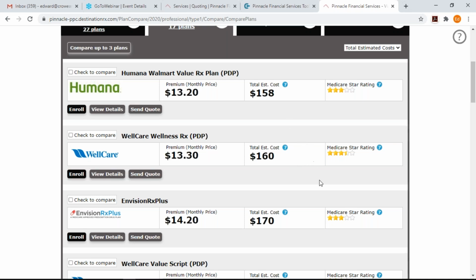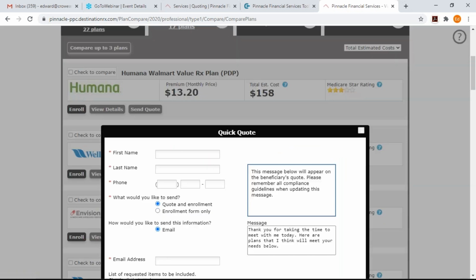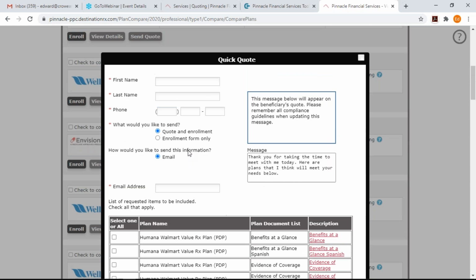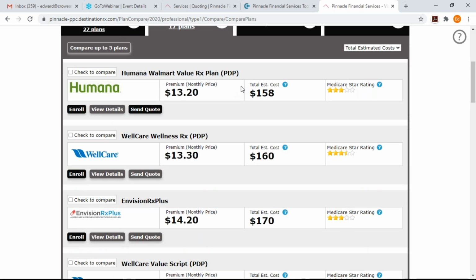If I already know what they want, I just simply click send quote. If I click send quote, I'm going to put in their name, their phone, and their email address. I check off what I want to send them, and it's going to send them a quote with an electronic link to enroll. If I happen to be sitting face-to-face with a client, I'd click the enroll button, and then I would enroll them. So I would enter the information with them. We'd complete the enrollment right there. But if you're not face-to-face, you're going to say send quote. It's going to send them a link to enroll in that one specific plan, and that is all they can enroll in.